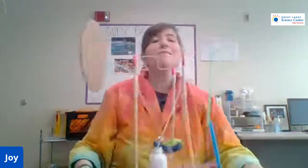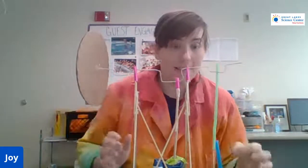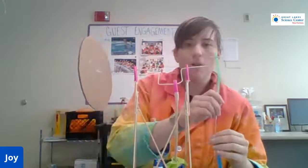So I have my model steam engine. It is not at all to scale. Most steam engines are much, much larger than this, and they are also not made of craft sticks and balloons, but this is a steam engine. It is a single acting steam engine. So it has similar parts.